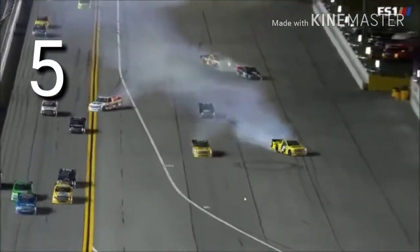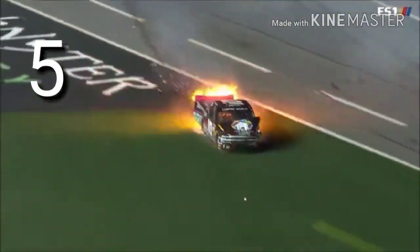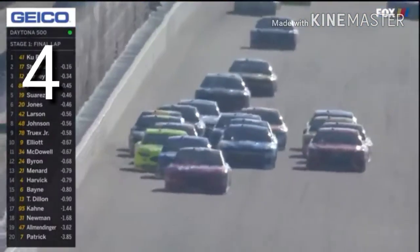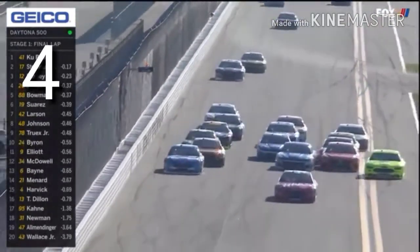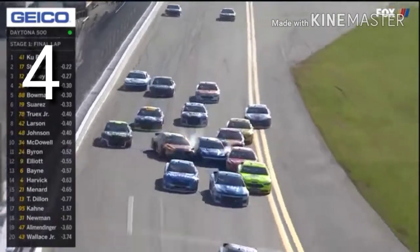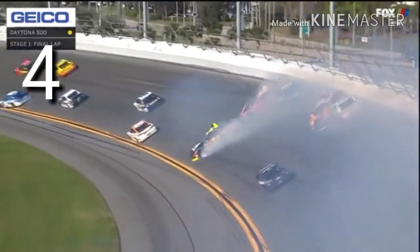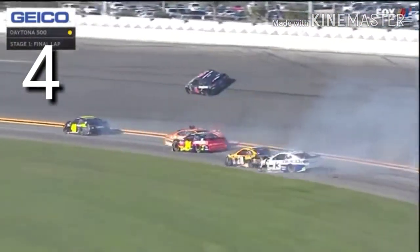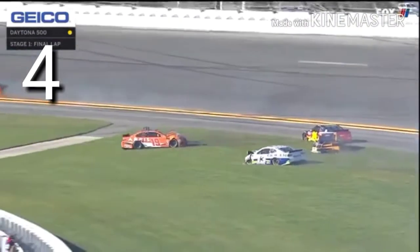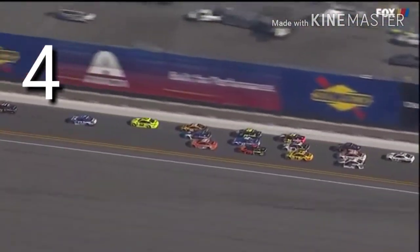How about Parker Kligerman? He got hit by the 20 of Lagasse. There's that hard contact to the SAFER barrier for Jennifer Jo Cobb. NASCAR is still reviewing the number 22 of Logano to see if he will be penalized. Look at this! Stenhouse! He saved it! Jones did not. Come on! Jones, his teammate Suarez, William Byron, Jimmy Johnson are all in it along with Ty Dillon. Trevor Bayne was able to weave his way through there.